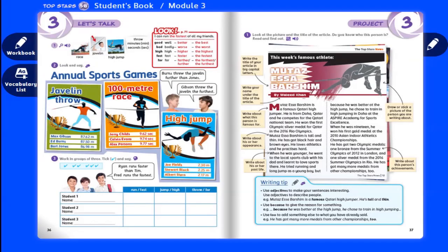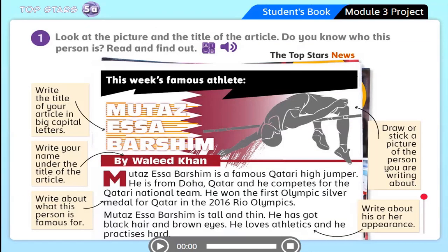Here, this week's famous athlete, Mutaz Esarbashim. So, after reading this article as a model, you have to learn how to write a similar one for your famous athlete.